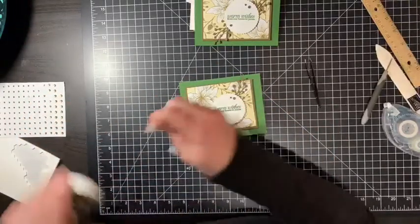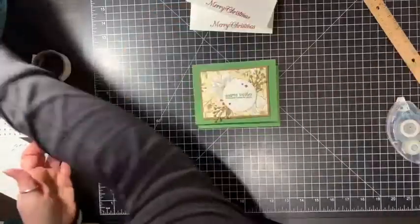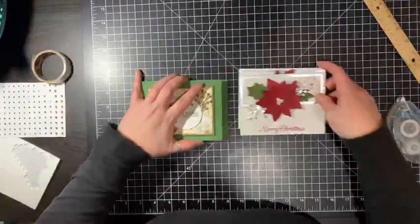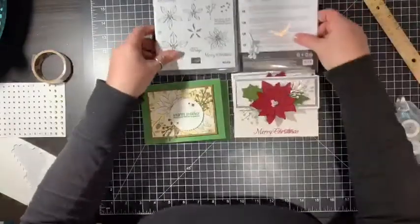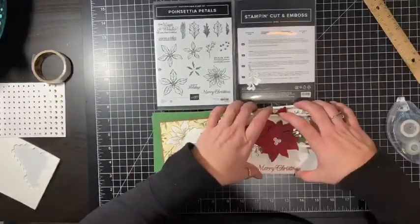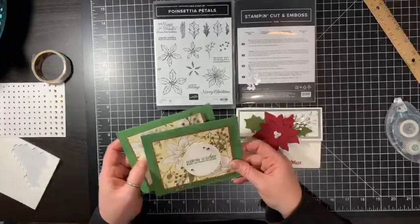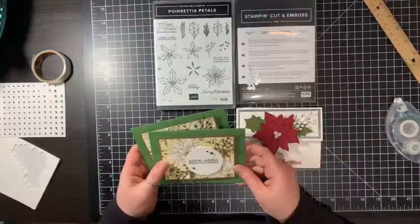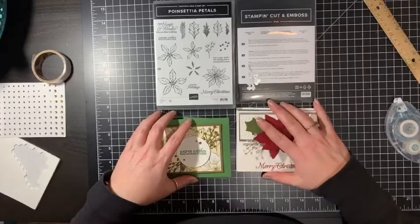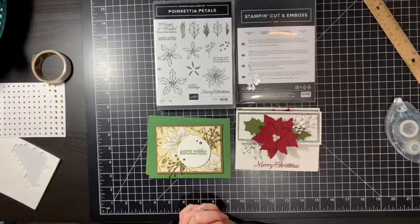Right? All right. Okay, so here are our two cards today, which are from the Poinsettia Petals stamp set. So I'm going to put that down here with this bundle. If you would like to have me cut, it's kind of like a little mini class. If you would like the pieces for both of these cards, you would get enough pieces to make 2 of this card and enough pieces to make 2 of this card.